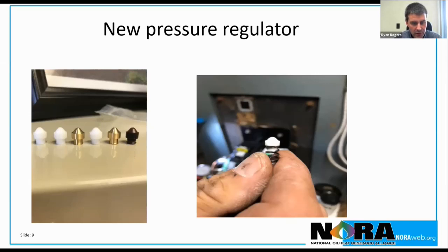The reason this pump was a lot better is because we didn't have leaks. We actually had 0 fuel to the burner. The development of these pressure regulators allowed us to burn the fuel successfully.